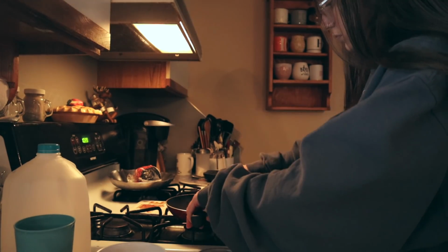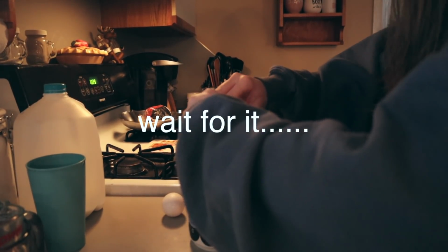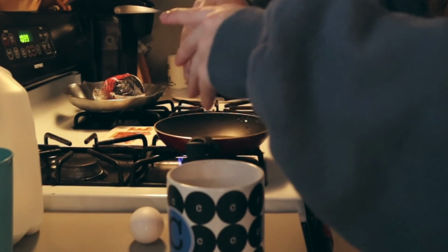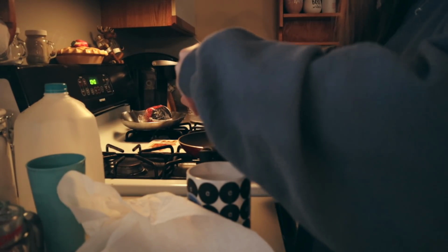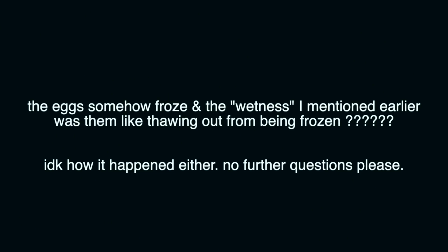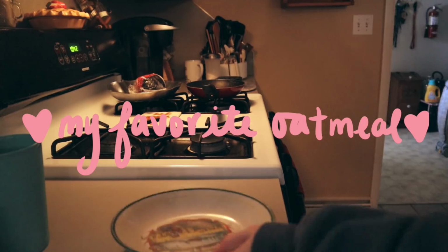Are the eggs wet? Ew! What the... Ew. That's not normal. Are they all like that? This one has to be weird too. Ew! What the f, dude? Is anyone else eating? Okay. I've lost my appetite for eggs. I'm gonna make oatmeal instead.